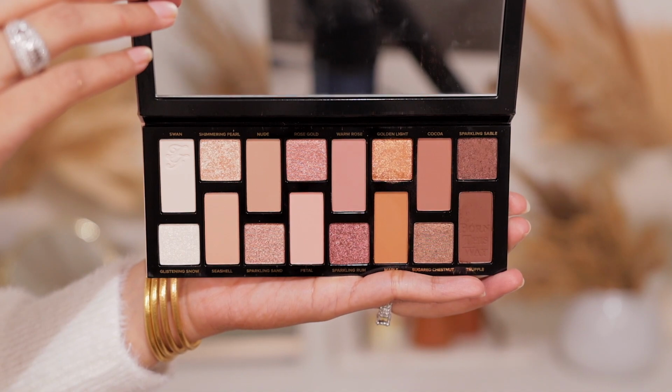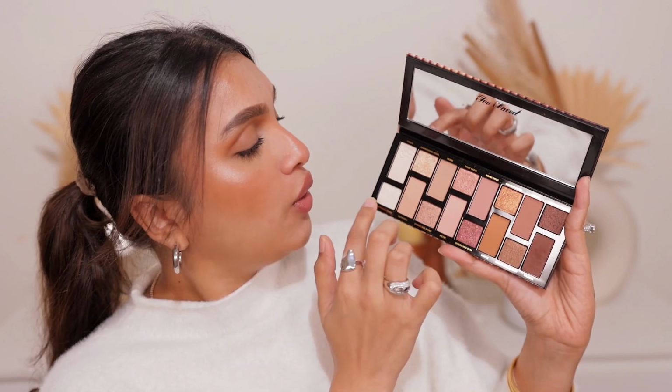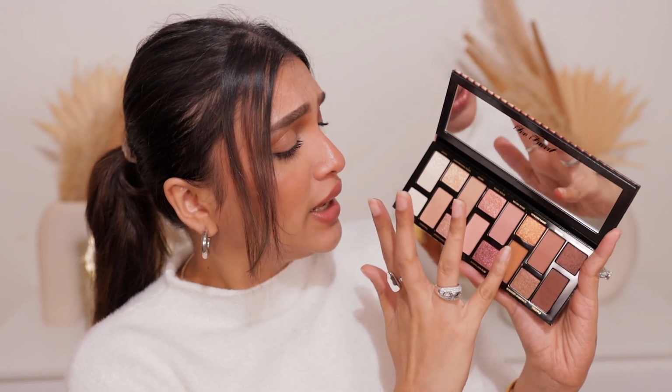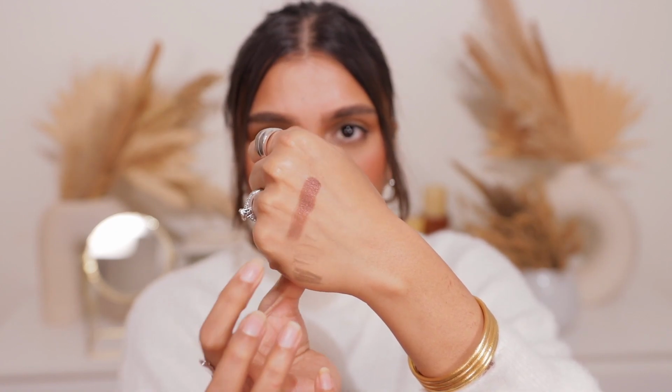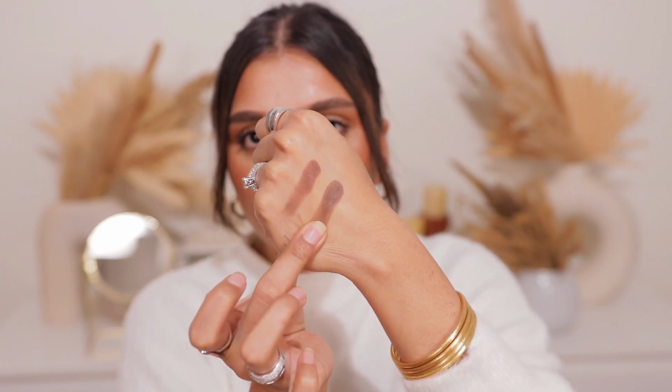So I have these dark browns here. All these bigger pans are matte shades, and all these are shimmer metallic shades right here. The quality of this particular eyeshadow palette is outstanding. It's so very pigmented. All the shades, even the metallic shades, are super metallic, and the matte shades are very pigmented, very blendable. So I'm just gonna swatch it right here for you. Just look at that swatch. It's so opaque and so pigmented.